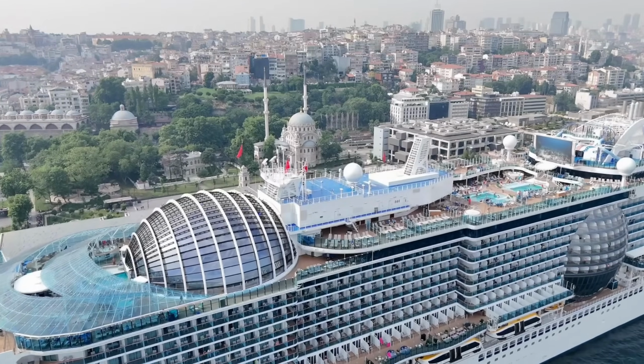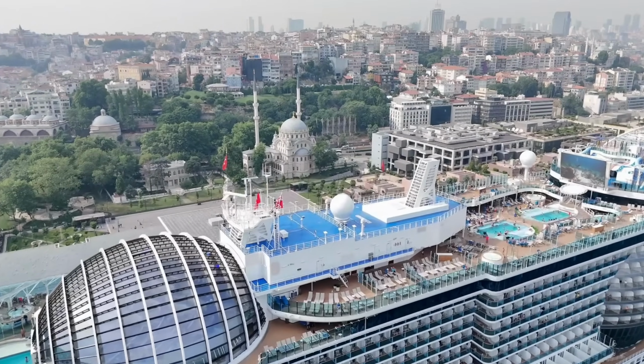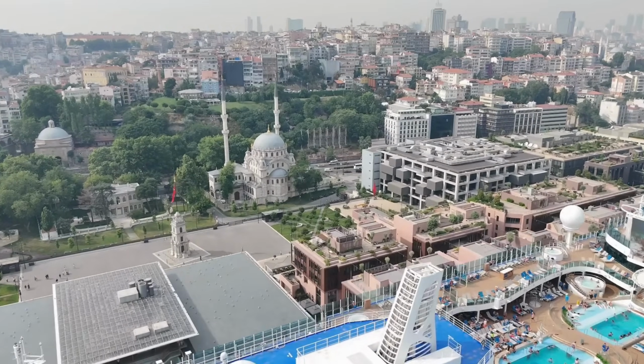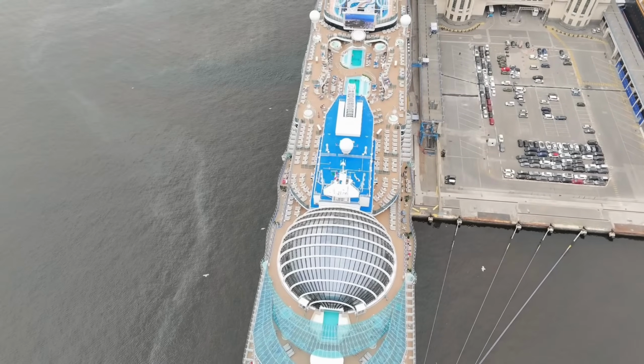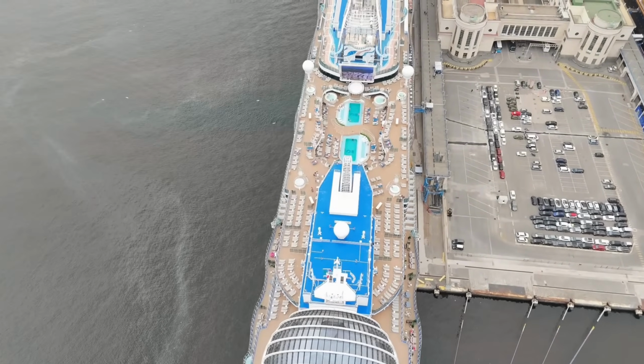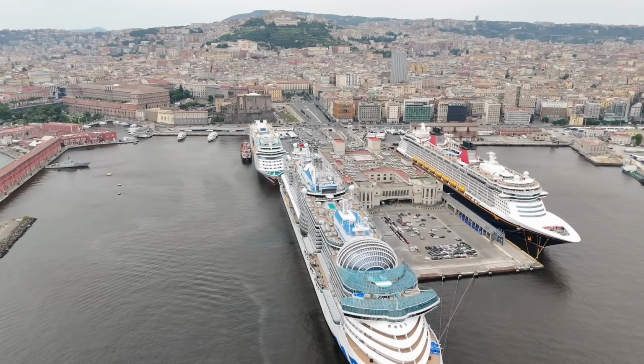So this is the Sun Princess currently docked in Istanbul, Turkey. As you can see, they used a lot of glass to create this ship. That dome that you see there is a multi-use venue. So it has a swimming pool that's indoor and outdoor. In the evenings, they have shows that run out of there.